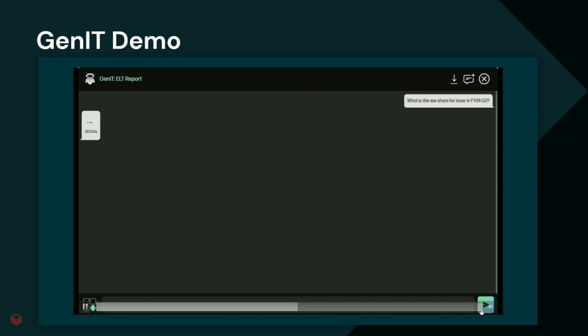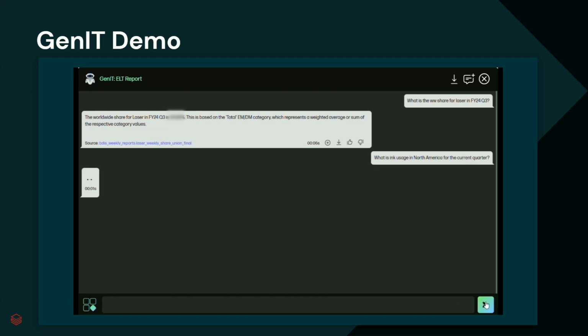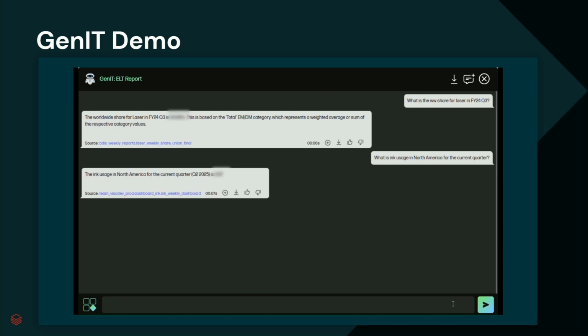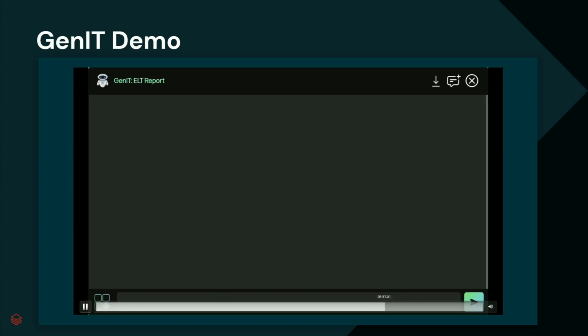So for instance, we try this prompt: what does the worldwide aftermarket share look like in Q3 FY25? You can see it generates a very quick response. Because of the sensitivity of the information, we redacted and anonymized all the results for demo purposes. And then you can also ask a follow-up question, and the tool will be able to learn from the previous results, iterate and generate a follow-up result. Maybe I'll quickly show another example here.